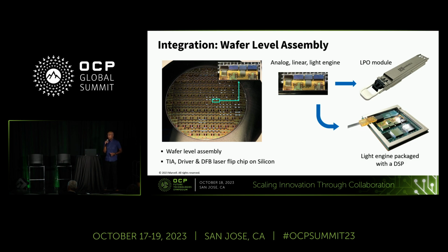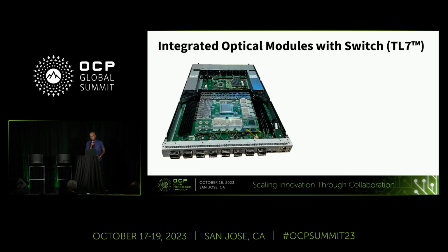We are not hoping to solve the very short reach because there is a compelling need to solve some of these at the rack-to-rack pod level. And of course, if you had a switch, you can integrate it onto a switch. In this particular case was a TL7, integrated optical modules with a switch.